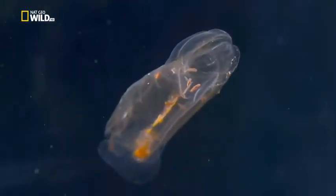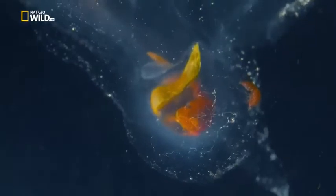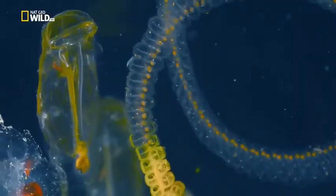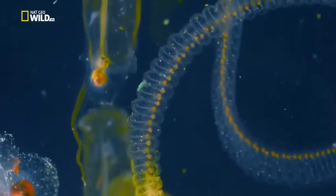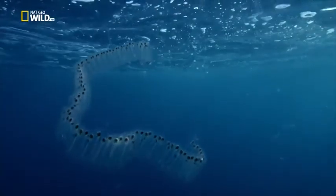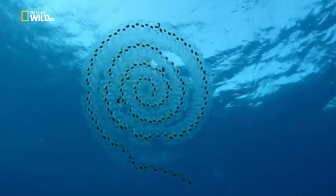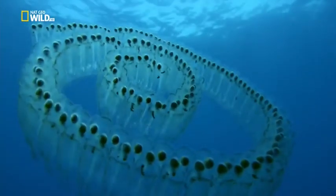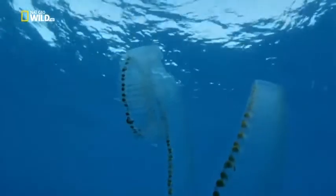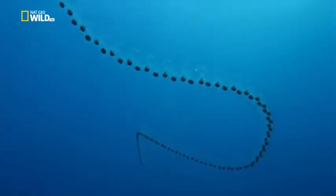Salps are tunicates or sea squirts, more closely related to us than to jellyfish. Delicate bands of muscle rhythmically contract, pumping water through the salp's body, filtering its food. Salps build into chains and can direct themselves through the water. A chain can be up to a meter or longer.